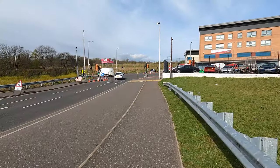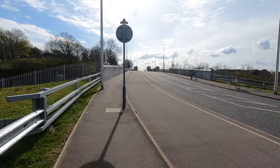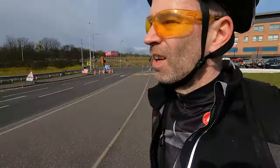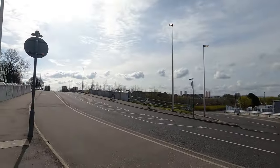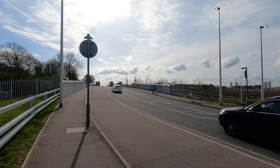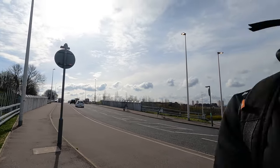So the road I was just on joins onto this excellent piece of infrastructure. And this is what Glasgow needs. So this will join north of Glasgow to the city centre. I love a day I come by here and there's just loads of people cycling on this.